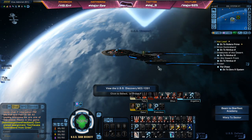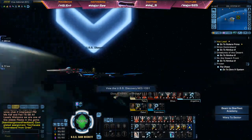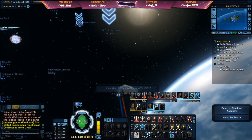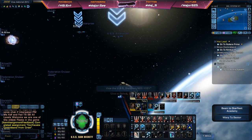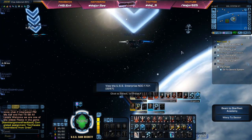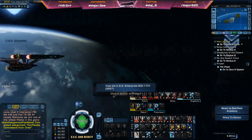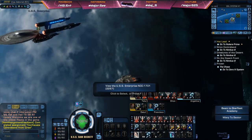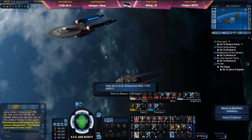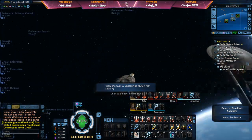Oh, I am definitely looking forward to the Federation in the future. Like, yo, you have no idea how excited I am about that. Man, I just really, really want a Crossfield class ship. Ah, USS Enterprise A, I'm assuming. I think this is the A. No, it's not. Oh, this is the one from Discovery. Oh, I see now.